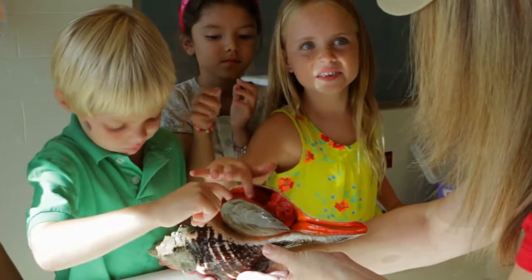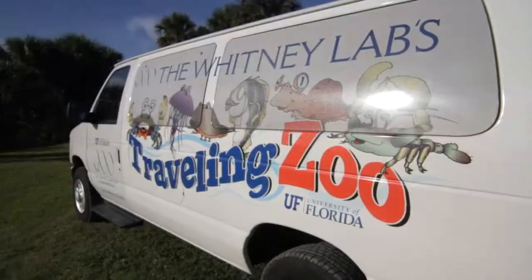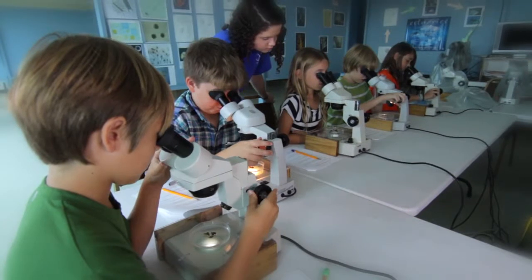This is the largest one that we have. Through our outreach programs, field trips, and traveling zoo, we promote hands-on discovery. I think I see some plankton in mine. Yeah, that's cool. Passing on our passion to the next generation of scientists.